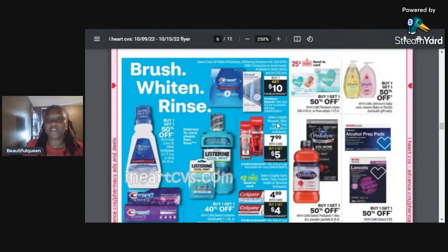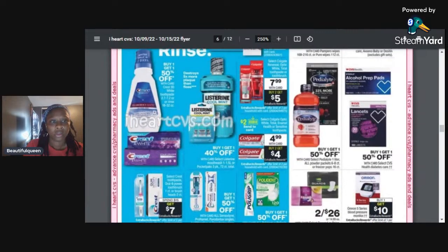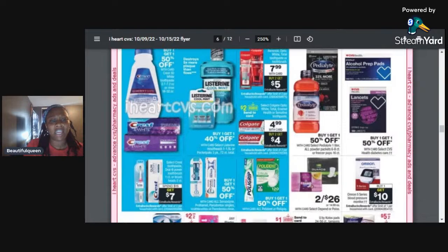We got Select Colgate Renewal Optic White Total toothpaste or toothbrush. Buy two, get a $5 extra buck. Going to be on sale for $7.99. We do have $3 off 1 Colgate Renewal digitals. We got this Crest going on. Buy one, get one 50% off. We got Select Crest toothpaste, Oral-B power toothbrush, one count on brush heads, two count. Spend $15, get a $7 extra buck.